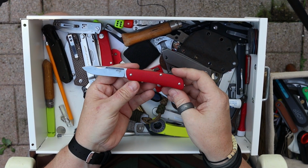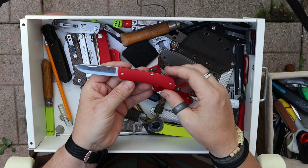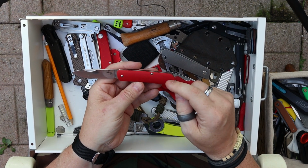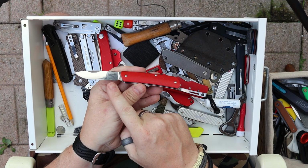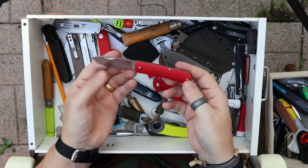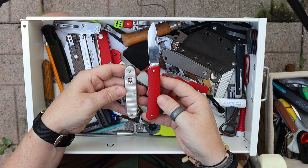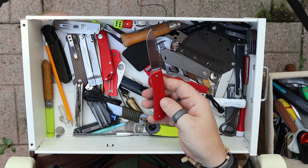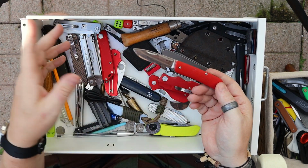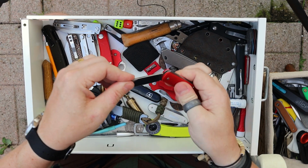Continuing my love for Boker. That's where I got Boker from. Anyway, so this is the Boker Tech Tool 1, because this just has the blade on there. I suppose you could say it's 2 because it has a glass breaker here on the end, but similar to maybe something like a Swiss Army knife. These are just really nice little knives, and for a period I did carry this a lot when I got into making knife content, and yeah, it's a great little knife.